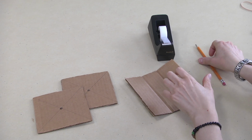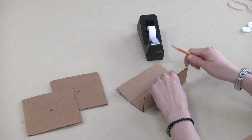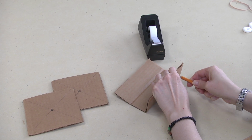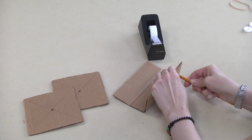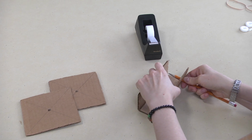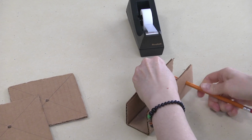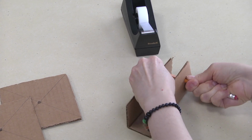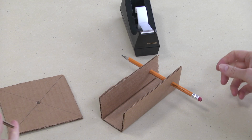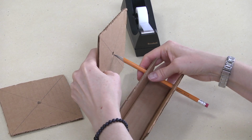Now we will attach the rear axle and wheels. Use a pencil to poke a hole near the top of each of the 2 outermost sections of the rover body. The holes should be directly across from each other and big enough for the pencil to spin freely. Slide the cardboard wheels onto each end of the pencil and secure them with tape.